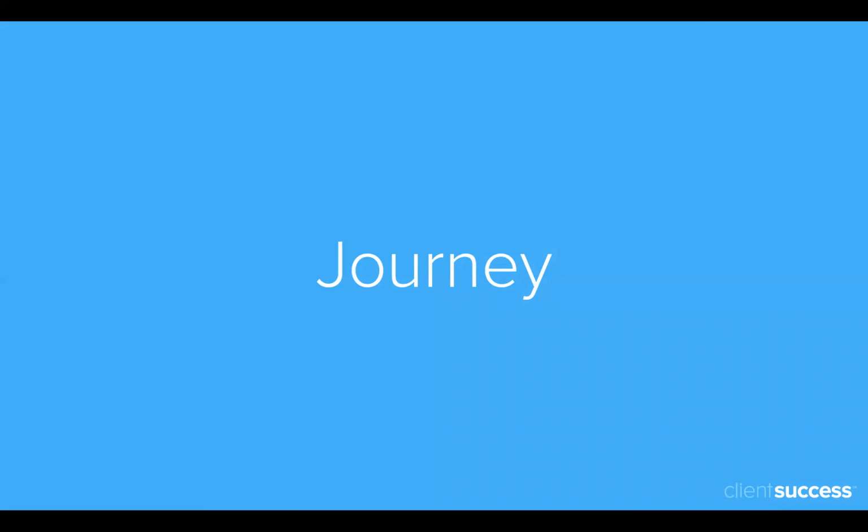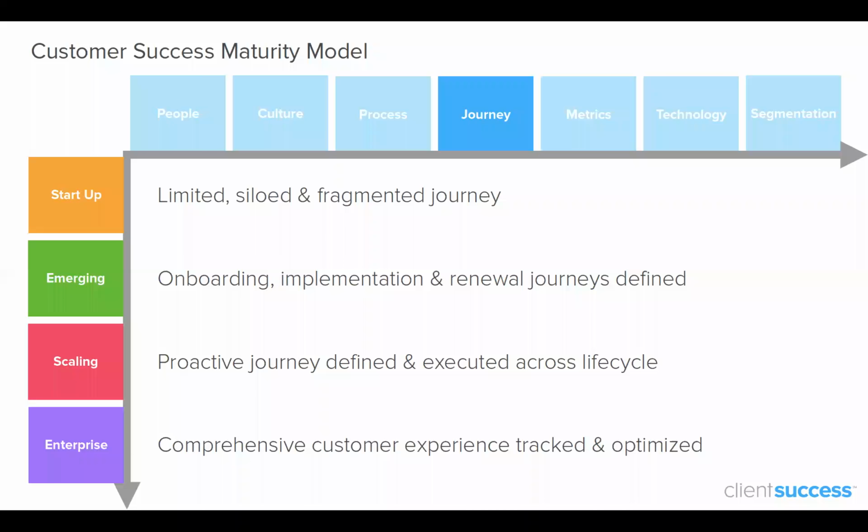Moving on, we'll talk a little bit about the journey. We've had some concepts around the customer journey throughout the previous sections, but we'll dive a little bit deeper in here. And so typically in the early stage, early stage companies have a limited or siloed and fragmented journey, meaning there are very basic things that you're accomplishing for your customers, but again, it's the customer success team or support team that may own those. It may not be this smooth journey over the entire first year of the customer process.